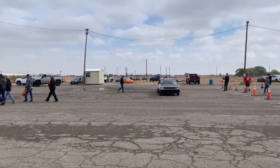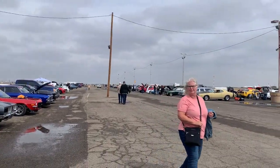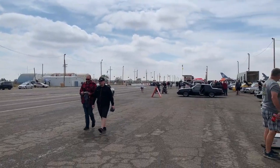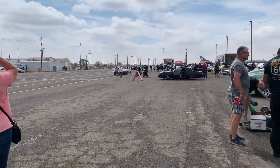All right, guys, so you can see here everybody is rolling in. Pits are filling up. I think there's quite a few spectators roaming around, quite a few locals. So I picked up a t-shirt from the local track.